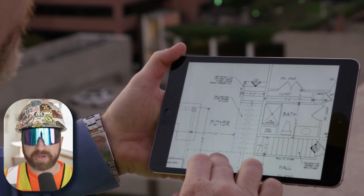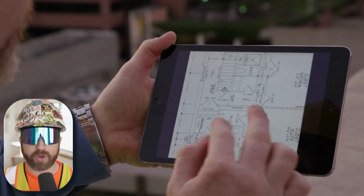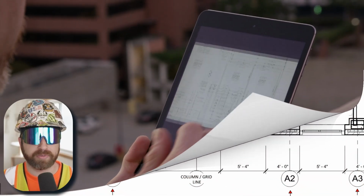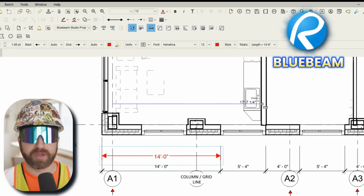Also, what each company needs as far as software goes varies based on the size of that company and what they do. So for today's video, I'm just going to cover some of the most widely used software providers by category. So first up, let's talk about my all-around favorite program, which is Bluebeam.